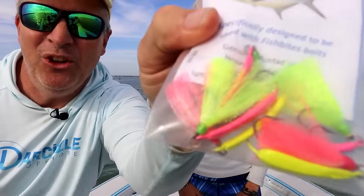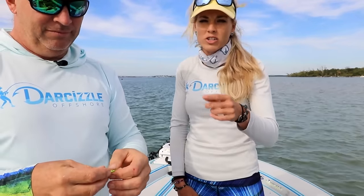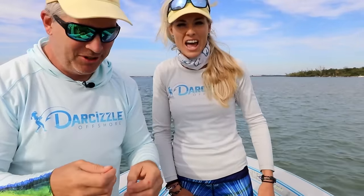Look at these crazy colors, so you use whatever you want. And you're gonna use whatever colors work that day, so you're gonna have to constantly switch up colors to see what works. And today, for me, it was pink and white, and then I switched to yellow and chartreuse, and I lost a ton of rigs today. So now this is the last of the colors that I have.